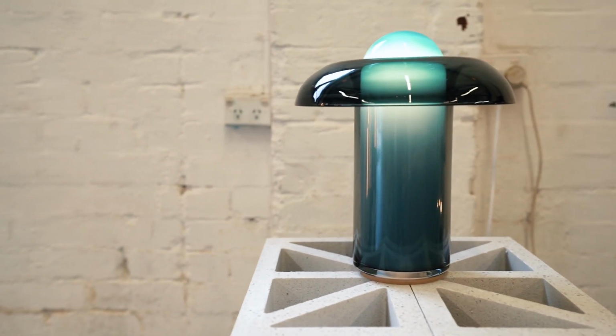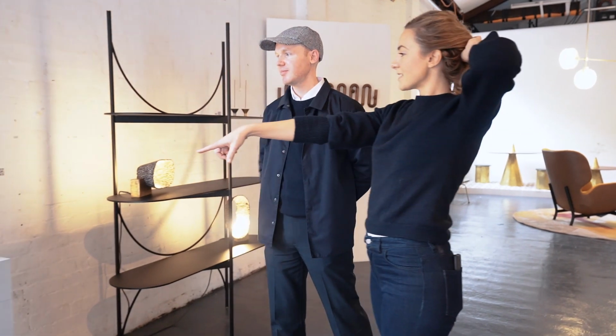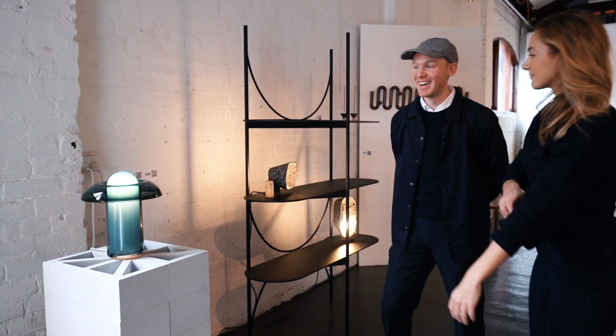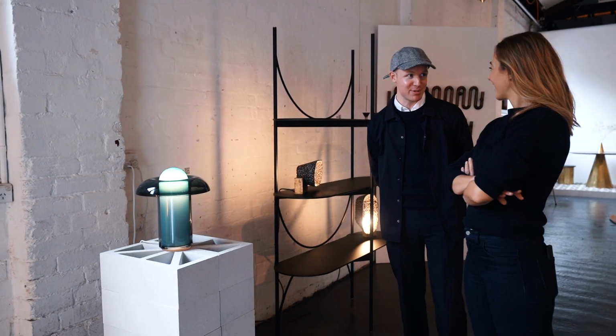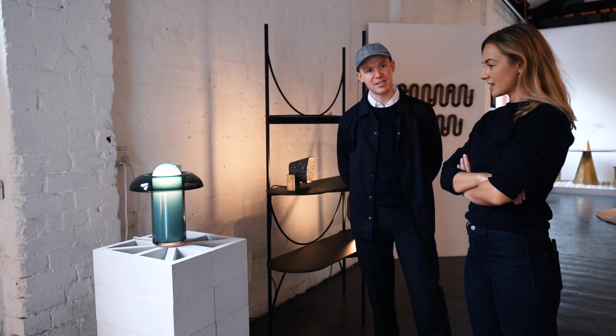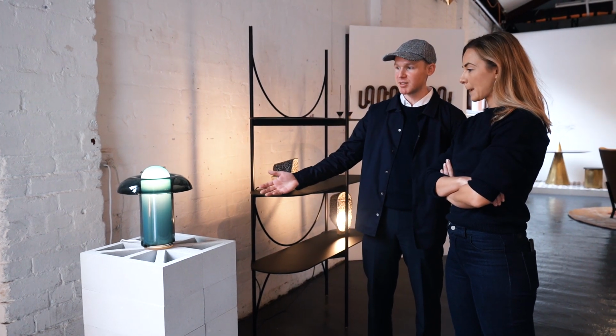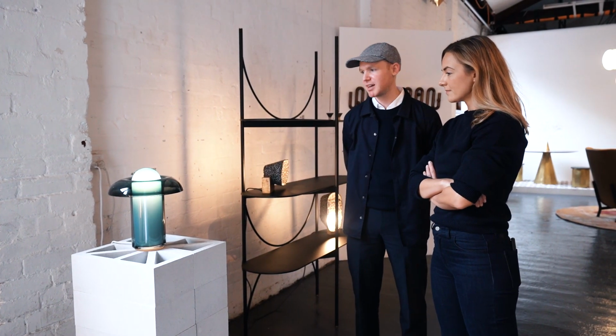Tom's desk lamp, which he took to Milan this year. That's, I think, my most favourite piece in here. Tom's sister conveniently is a glassblower. I think last year they launched their first collection collaborating, so brother and sister collaborating on work. And this was the updated version of last year's lamp, which is just beautiful.